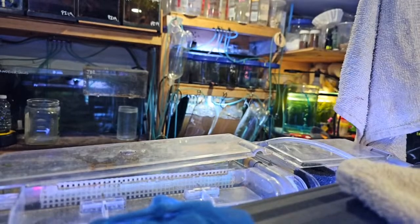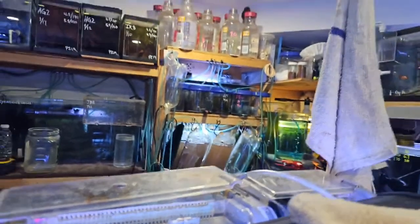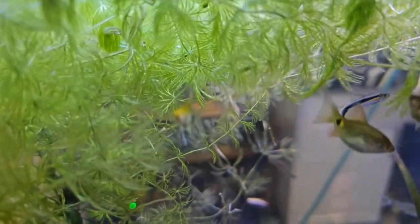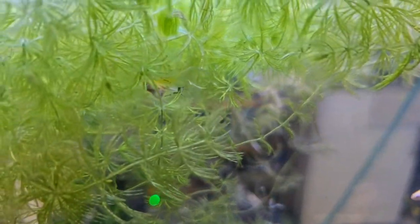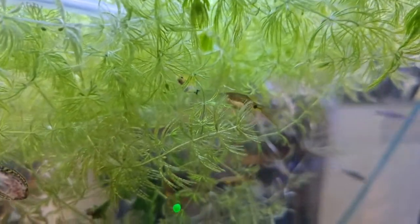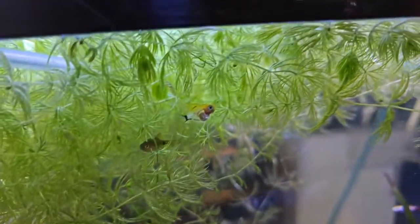I look down and I see things sometimes in this tank. I was like, where'd that come from? See, there's one angelfish, one koi angelfish. That fish came from a whole spawn. That's the last one that survived.